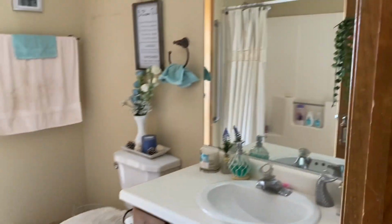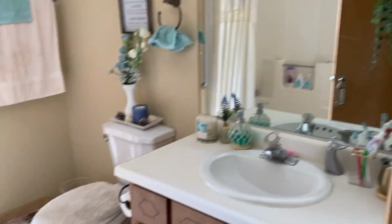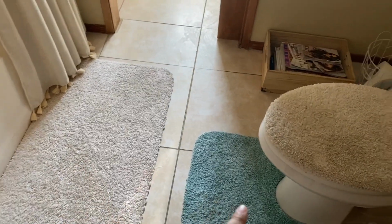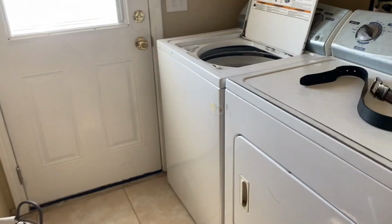And I already cleaned both bathrooms the other day. I put these in a washer. I cleaned the toilet, I cleaned the shower, I cleaned the sinks. So I already did this and I forgot to record it.